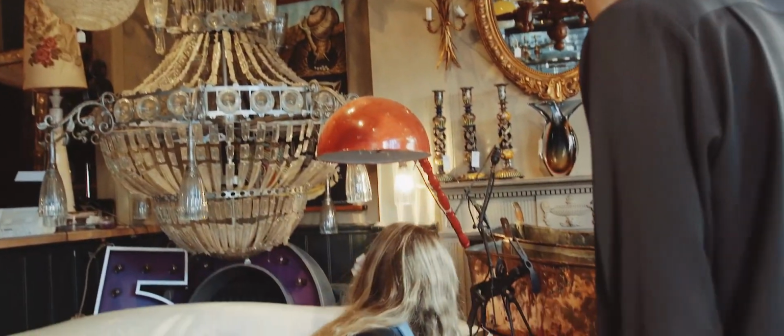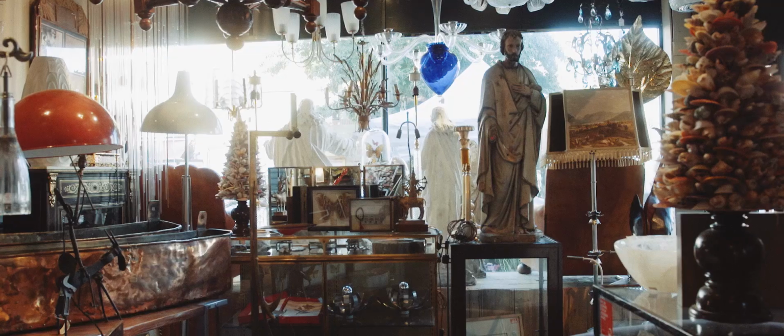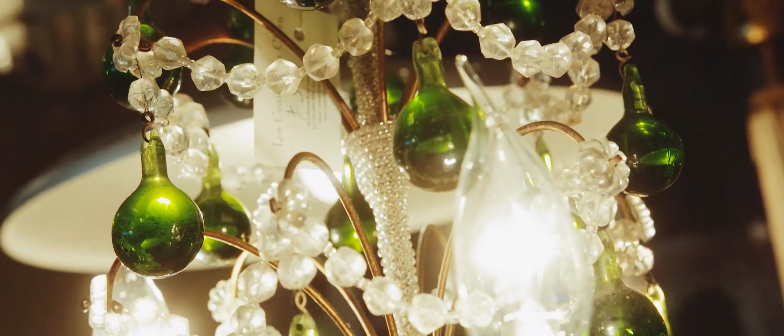I am really obsessed with these. The problem is when you buy them, apparently you can't put them in the dishwasher. You'll find such a unique mix of styles and periods, which they source from all over the world, particularly from European antique stores and private sellers.